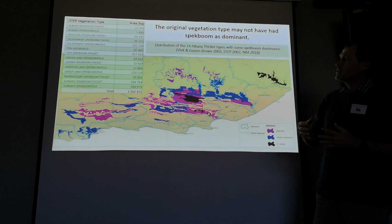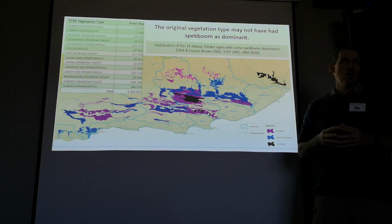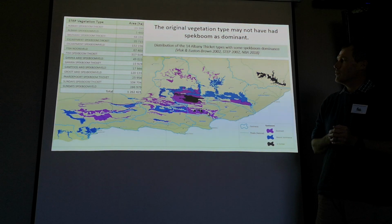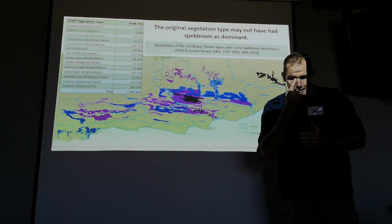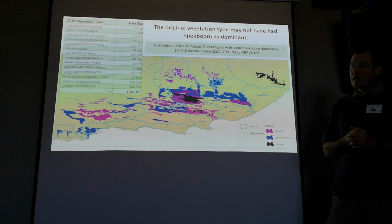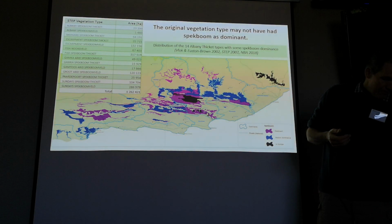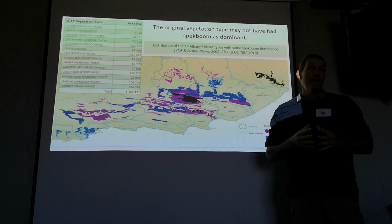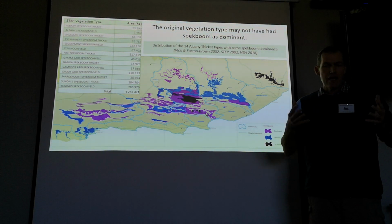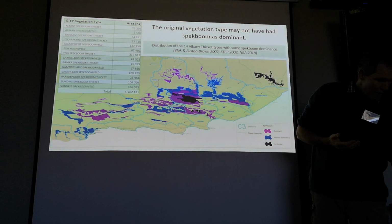And then that table on the left would show you something of the vegetation types where you would expect to find spekboom dominant. So the reality is there are large tracts of the biome where spekboom historically is not dominant. And that has led scientists and conservationists and people in environmental affairs and other sectors to start to raise some red flags around this.